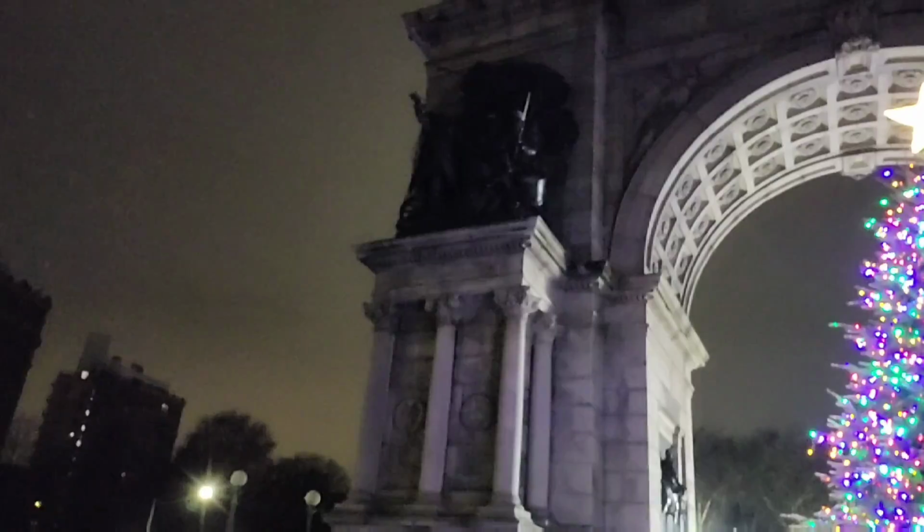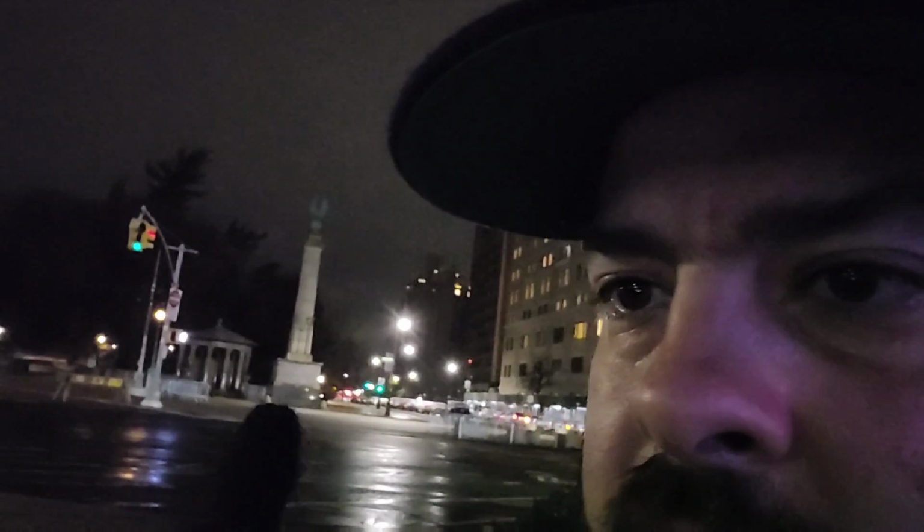I mean, this arch is massive, though not on the true grand scale of the ones in Europe. And then there are other monuments back behind me here. This whole area is just kind of full of that stuff over here in Brooklyn. So I'm just sharing all that with you.